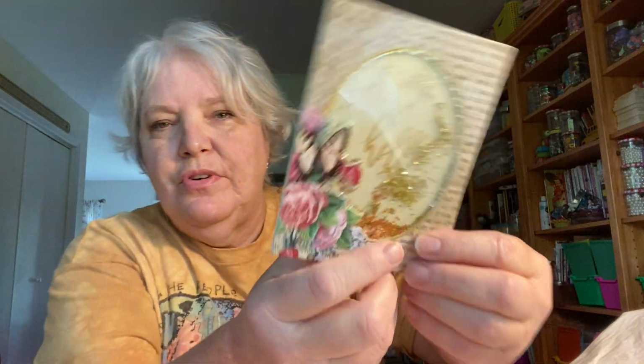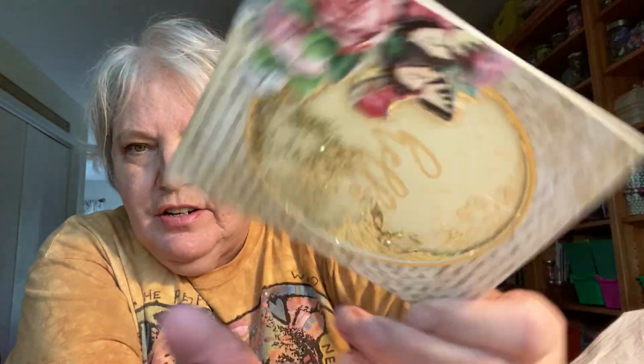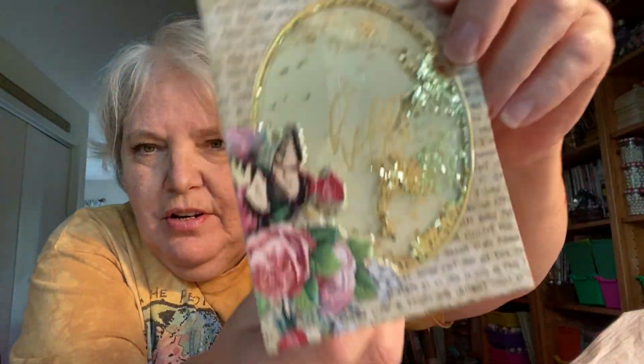Oh, thank you so much, Tracy. This is a beautiful card. The sentiments are beautiful. And look at this shaker. It says hello, and it has gold glitter inside. Oh, I just love that. I have some cards hanging here that people have sent me that I can look at when I look out the window. They're lining all the windows, and I'll be putting that up there so I can see it every day, Tracy. Thank you.